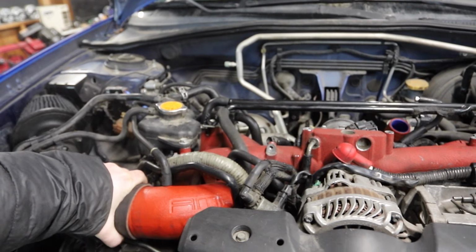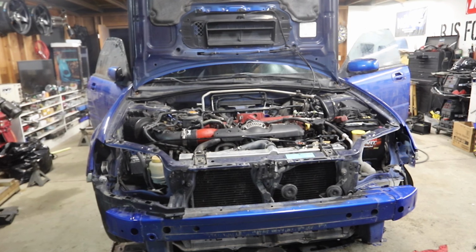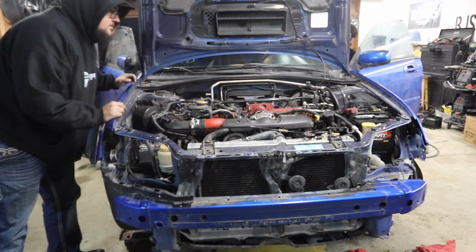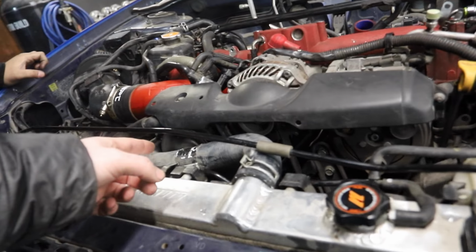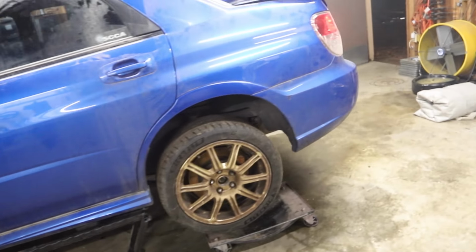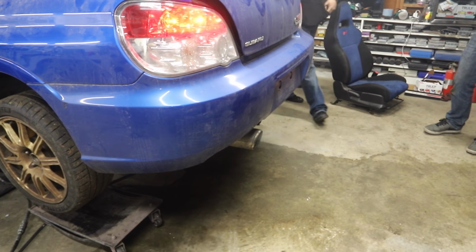Oh, we're on fuel density, so this being unplugged doesn't matter. Yeah, absolutely nothing. All right, cranking. Our exhaust is not bad. It's a little white. Come check this out. It's not that bad. That's not a lot of condensation.